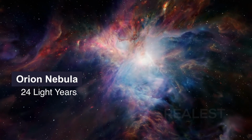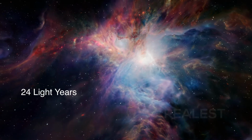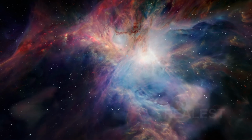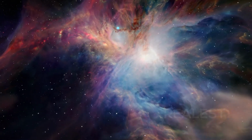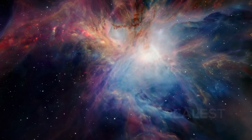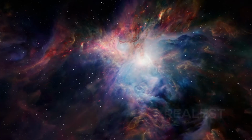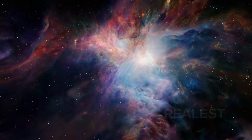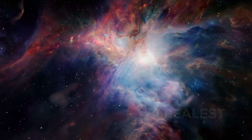Orion Nebula, 24 light-years. The Orion Nebula is one of the most scrutinized and photographed objects in the night sky, being among the most intensely studied celestial features. The nebula has revealed much about how stars and planetary systems are formed from collapsing clouds of gas and dust.